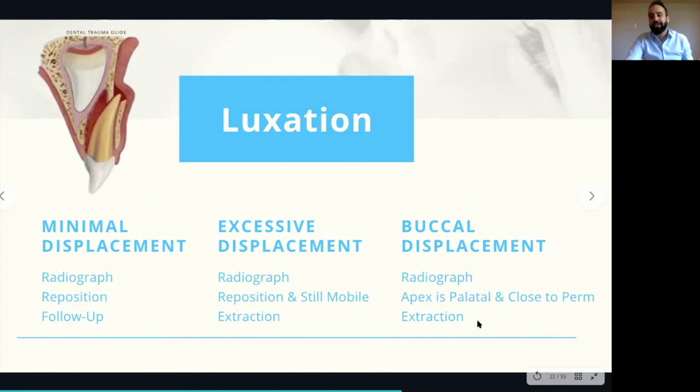So when it's close to that permanent incisor bud, I'm not happy about that, and that's what I explained to the parents: yes, this tooth will be extracted today and your child will be missing a tooth, but at least we're preventing damage to the permanent tooth bud.